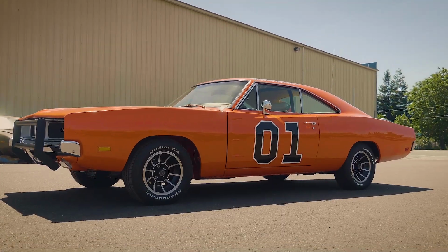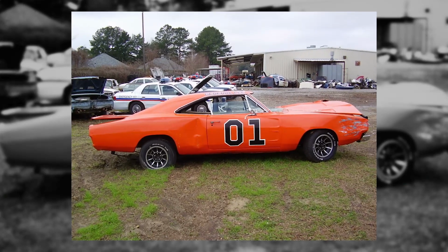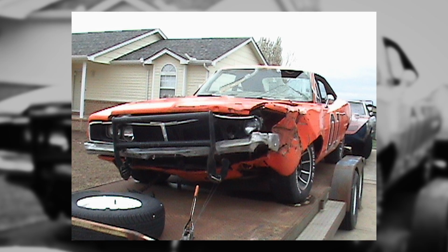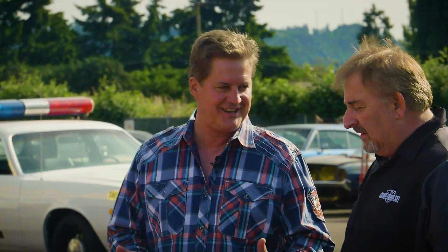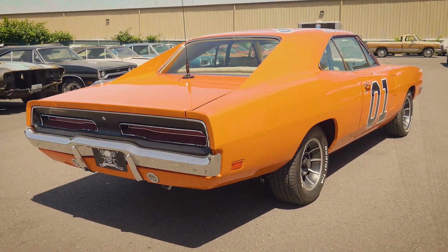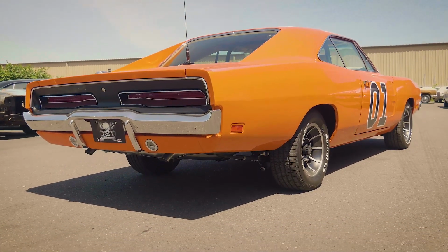You know, this car came out of Kansas. Originally, it was in a field in Oklahoma. We bought it off eBay. We brought it back to Denver. I called you. I think you called me back in 10 minutes when you heard I had a General Lee. Yeah. Next step, I know, that's good TV. We sent it up here, and here we are a couple years later, and it just looks amazing.